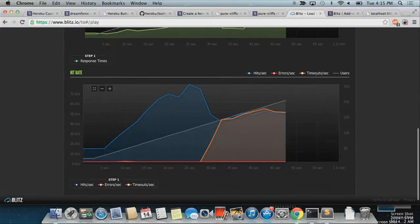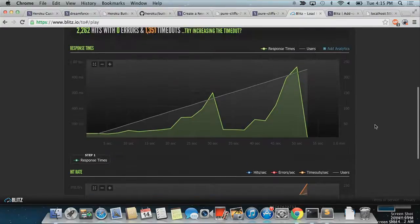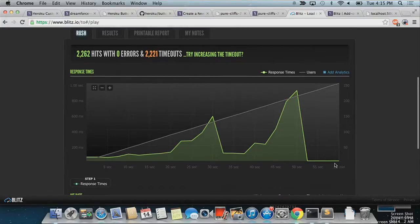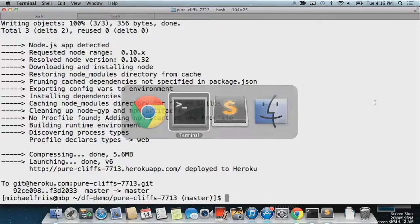We can also see down here, the orange graph is timeouts. So there's a bunch of timeouts now. And we're now up to about 200 concurrent users, and the test tops out at 250 concurrent users, and basically nobody is getting a sensical response back. So that's not great. Luckily, the app is running on Heroku, and it's super easy to scale it.